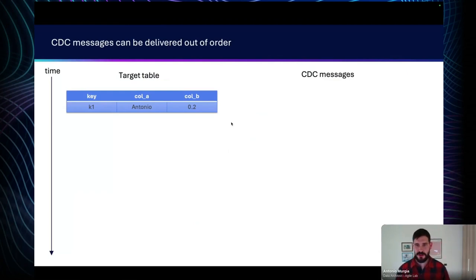Another challenge we need to overcome is that those CDC messages that we get on Kafka can be out of order. This means that we need to take into account the operation timestamp and apply only changes that are more recent than the last change. But we need to do that on each field separately because we don't get all the columns on every message.